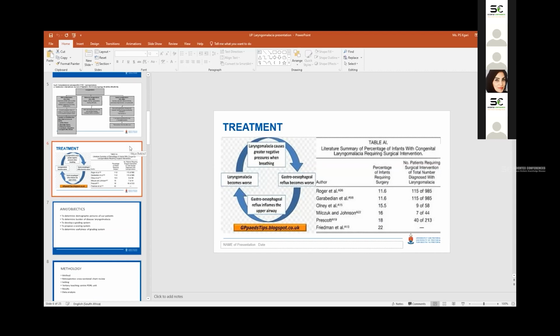Okay, so I was talking about laryngomalacia and reflux, that it is well known that they form a vicious circle in small children who present with laryngomalacia. So every patient needs to be assumed to have laryngomalacia, or to be treated for laryngomalacia.